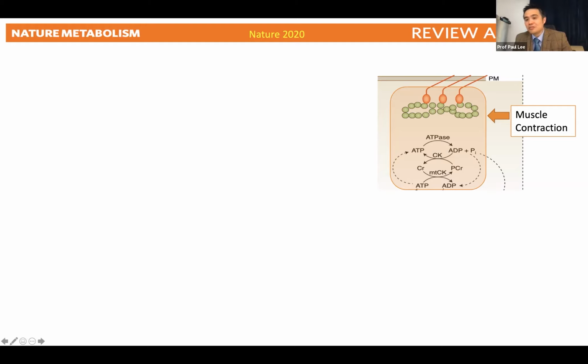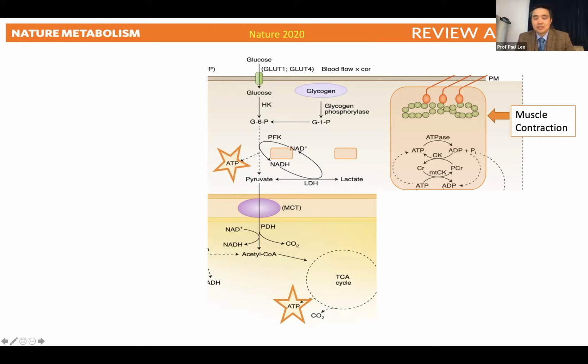Now, the next part looks a little bit more complicated. This is when there is glucose. The body utilizes glucose, which comes into the body and goes through this cycle and forms pyruvate and lactate. That's where ATP is produced. So that's when it actually forms a little bit more ATP, as we saw in the last equation.